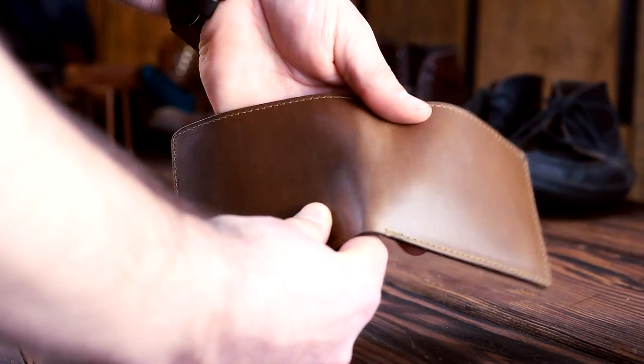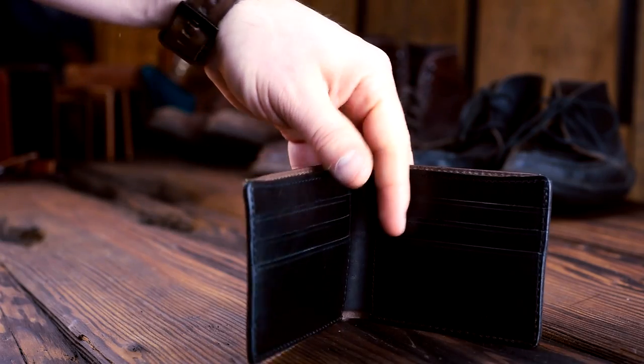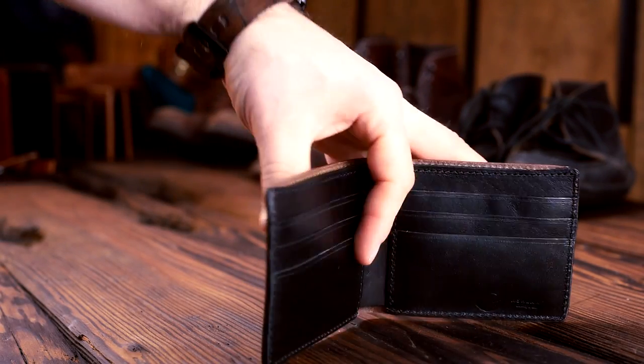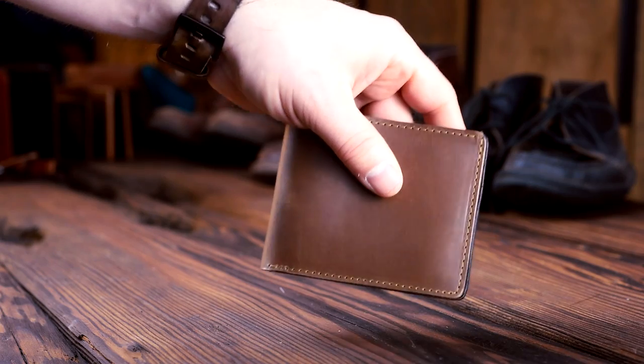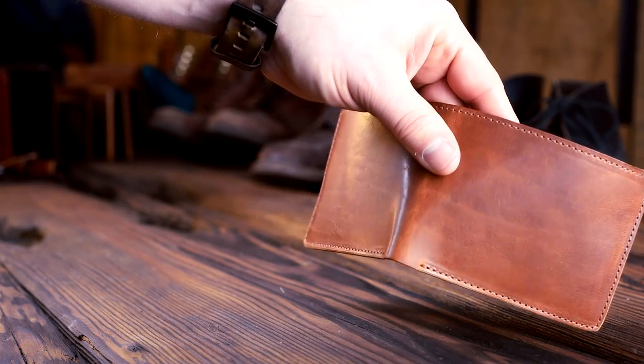That's what we call the pull-up on the Chrome XL leather. And this one we've paired with that custom horsehide latigo interior. The black with the natural on the outside, I think, just pair very nicely. And one more wallet here before we get onto the staff picks for the day.